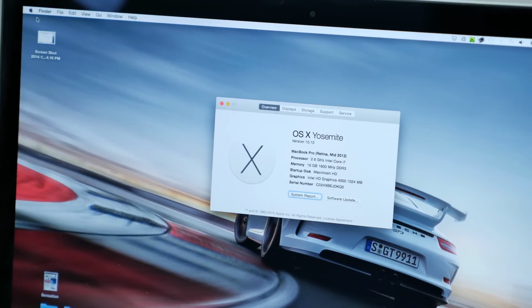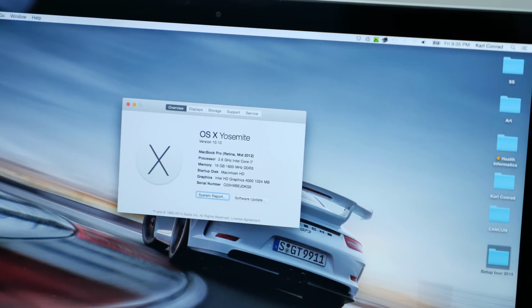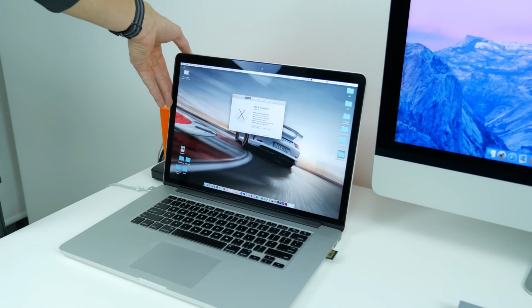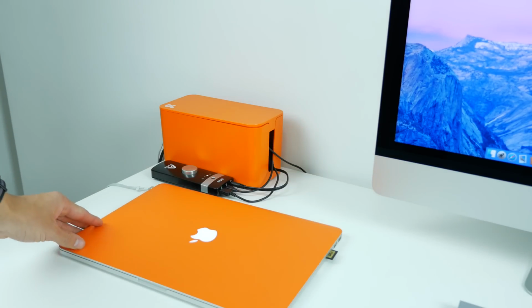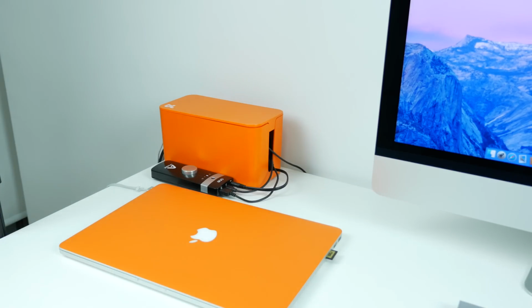And for specs, I believe it is the 2.6 gigahertz i7, 16 gigs of RAM, and I fully upgraded this as it is no longer upgradable after you buy it. On the top, I've got a nice dbrand orange skin. Orange has to be my favorite color.